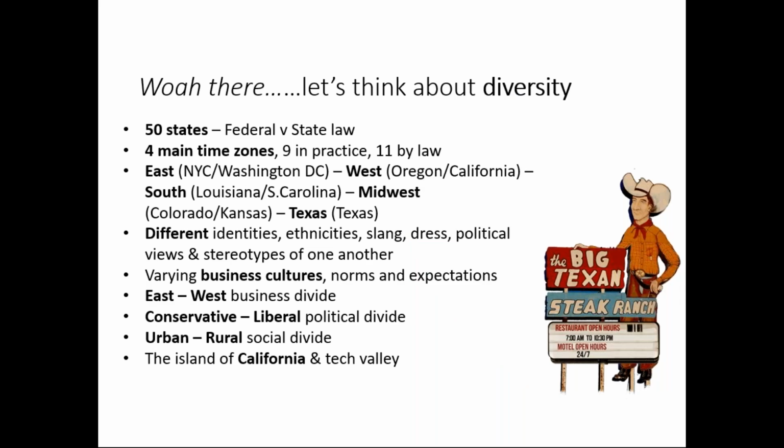Firstly, when thinking about the US, we've got to remember, as Brits as well, if we thought of anyone describing us, we might be horrified with certain stereotypes. It's the same with the USA. We can't really talk about all Americans in the same way. There's a huge amount of diversity. It's a massive continent, massive country, 50 states, different laws, whether federal or state laws across the country, different time zones, and different kinds of cultures as well, depending on the regions, whether you're in the East, West, South, Midwest, and Texas itself has got its very unique Texan culture, let's say.